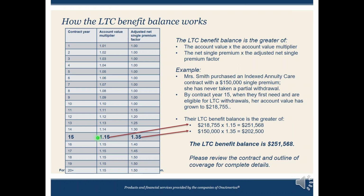But what we're projecting is one of two things. One, for our gal who puts the 150 in, that the market, the S&P, and her crediting strategies were flat for 15 years, meaning she didn't get one iota of growth. So in year 15 at age 75, if she needs care, we run that through this 1.35 factor that levers up her original deposit. And you can see that would lever it up to 202,500. So even if the market's flat, she's going to end up having that growth.